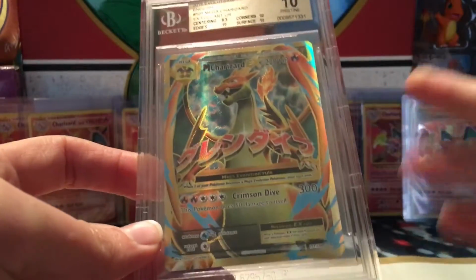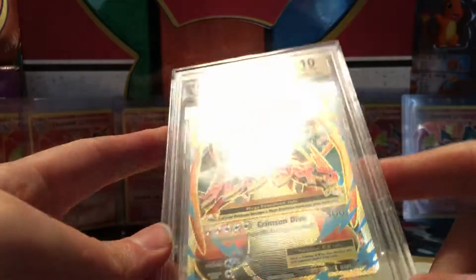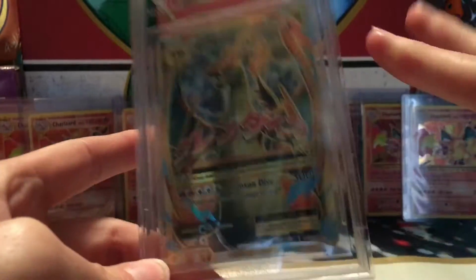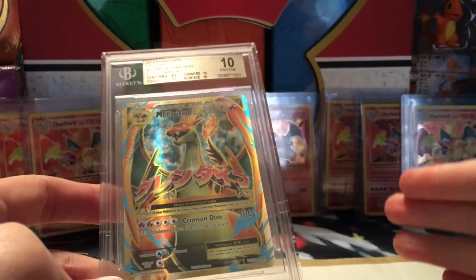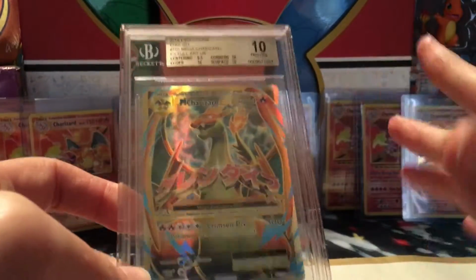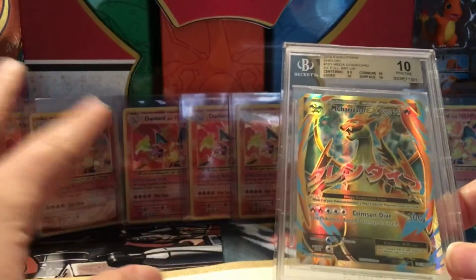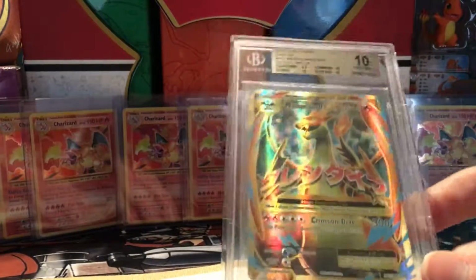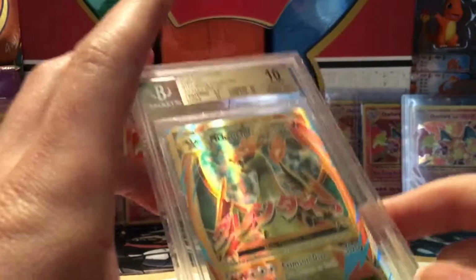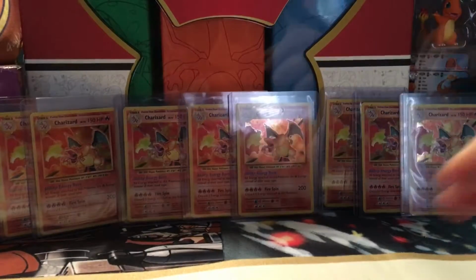I know right now the PSA 10s are like $250 to $350 in that ballpark range. So I don't really know what this would be priced at, because usually Pristine 10s are above a PSA 10. And then the BGS 9.5s, depending on their subgrades, are around the same, close to PSA 10s. So it's really hard to judge what this card would be worth, but I know it's worth probably quite a bit. Really excited for that.